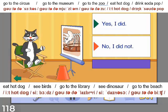Did you go to the museum yesterday? Yes, I did. So did I. I went to the museum yesterday.